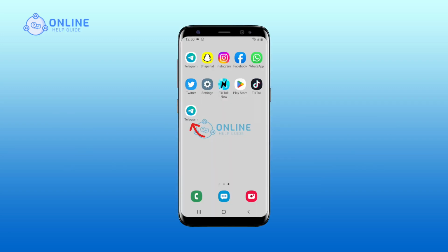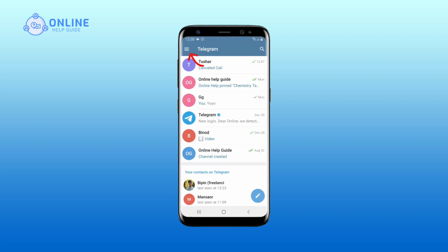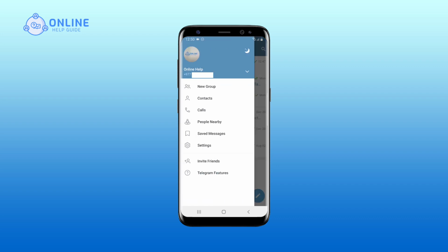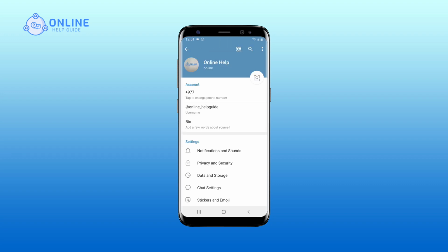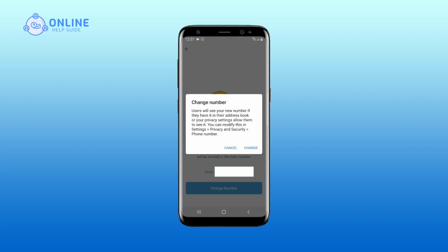Open your Telegram on your device. Tap on the Hamburger menu at the top left of your screen. Tap on Settings from the panel. Under the Account section, tap on your phone number. Select the Change Number option. Tap on Change.